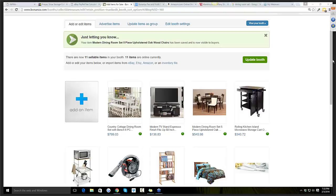Okay, let me make something very clear again. The Bonanza Lister and the Advanced Listing Creator are listing tools only, okay? So it does not track any of your items on eBay or Bonanza. We are working on tracking software that will come out. I don't have a date right now. I'm more than happy to let you guys know as soon as I know.